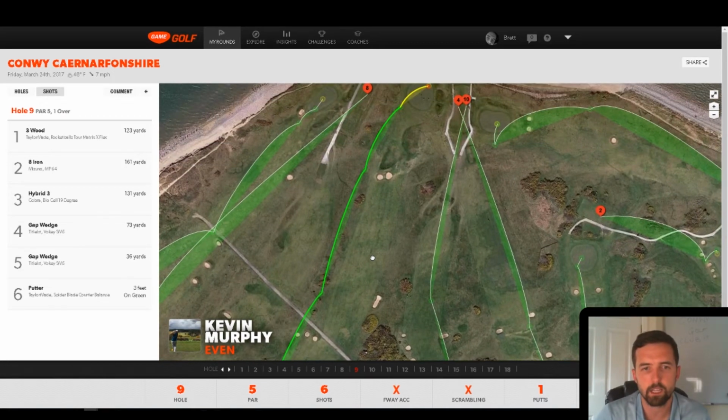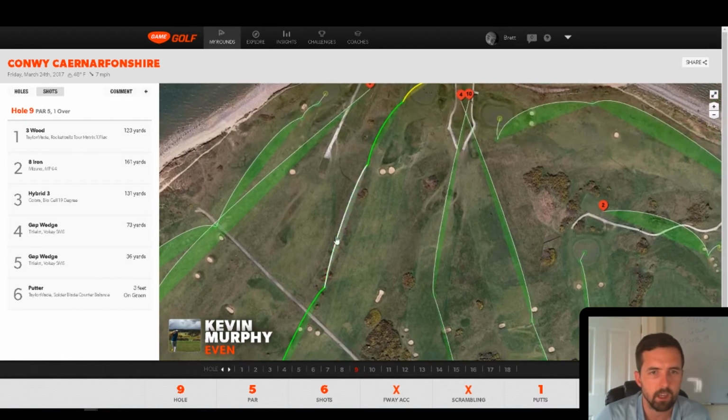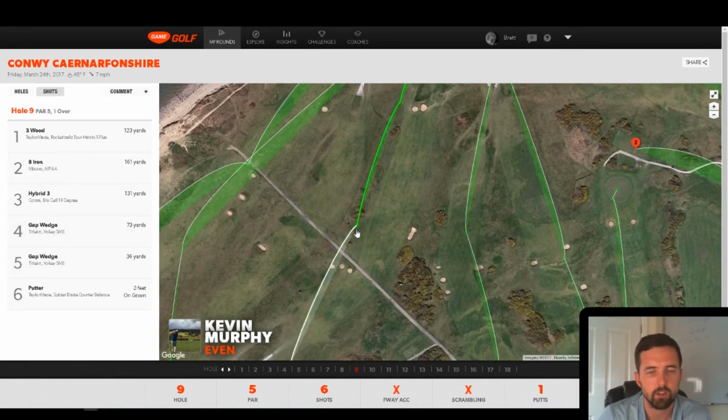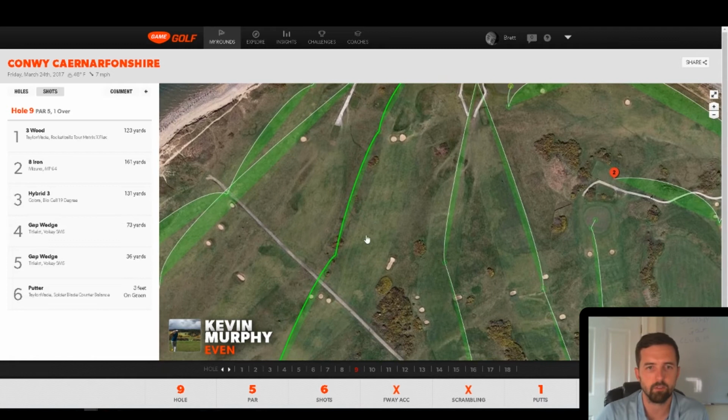Yeah, more than likely a layup. I think, what did he have? He had from his third shot 130, 200, 240. So he had about 250 yards from this point here. Unless it's downwind and I've cleared these bunkers, I'm not going for this green ever, basically.